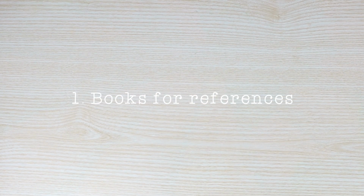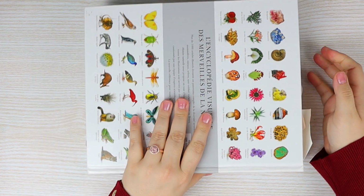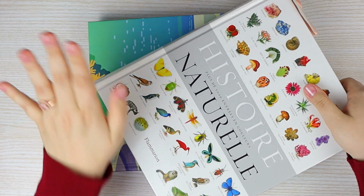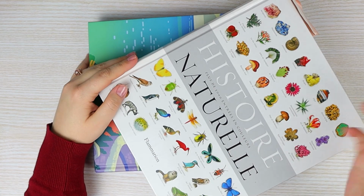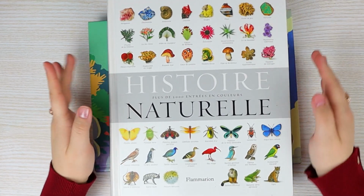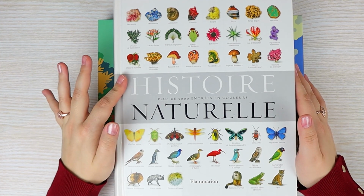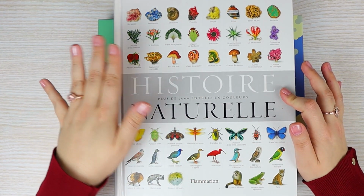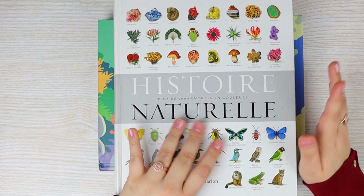So, first part, the reference books. They're so big. There are only 2. I have many more, but it's to give you an idea of the kind of books. So the first one is this one about natural history. I'm pretty sure you can find this one in every possible language. I've seen it in at least 2 other languages.